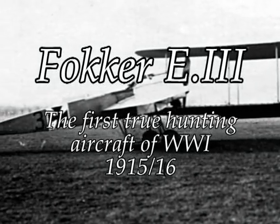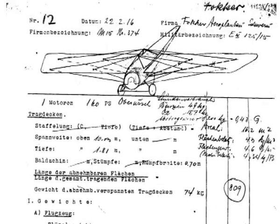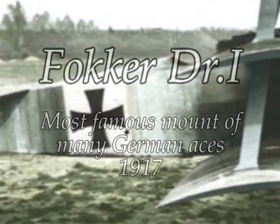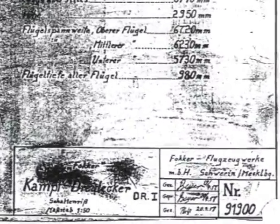Here are some period photographs and documents of the aircraft currently in production or completed. All aircraft are built according to the historic data currently available to us via our own research and assistance from others. The aircraft are built using original methods and materials and are as authentic as possible.